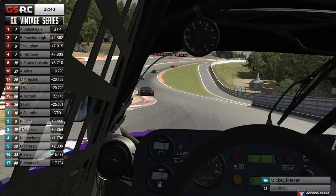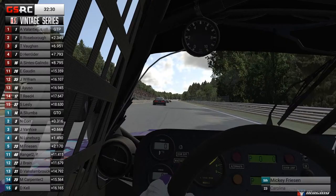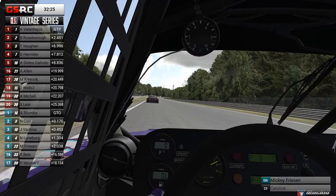And here is the onboard. Remember as well, always remember, La Source is the last corner of today. So usually people would go for those diving opportunities into the bus stop. Now it is a little bit more forgiving to try to make a dive into La Source with so much runoff there. It could be something that could play early, later into the race.